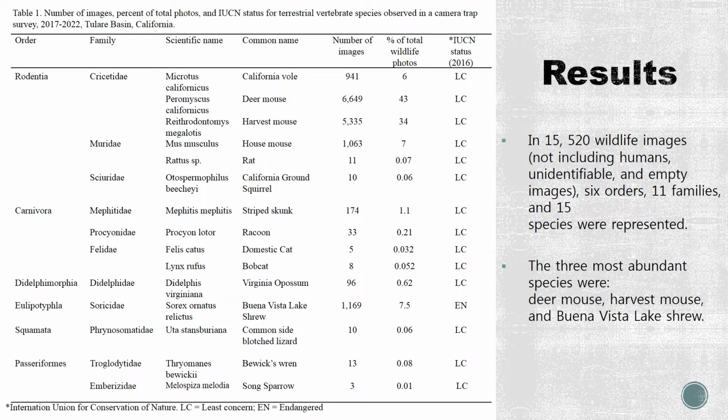As you can see on the left table, the deer mouse came in with 6,649 photos, and 43% of them were wildlife photos. For the harvest mouse, we had 5,335 photos, and 34% were wildlife photos. And then at third, we had the Buena Vista Lake Shrew with 1,169 photos, with 7.5% of it being wildlife photos.